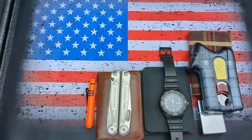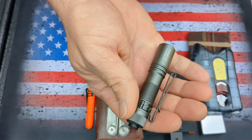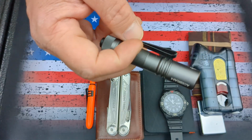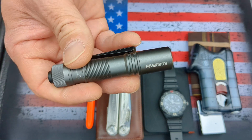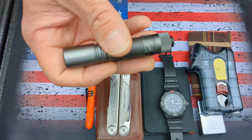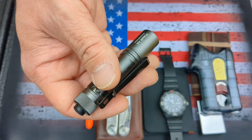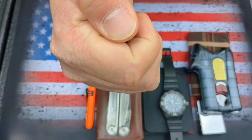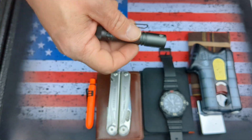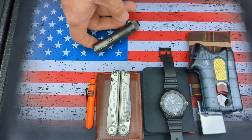So another item that I've been carrying for quite some time is the Acebeam Pokelit AA, and I've actually upgraded thanks to Acebeam. I was originally carrying the green version, and this is the upgraded version, the gray version. I believe this has a 1,000 lumen output, while the green one is, I believe, 600. So it's definitely quite the upgrade, and a great flashlight for the price. Definitely recommend checking Acebeam out and all their flashlights, not just the Pokelit.